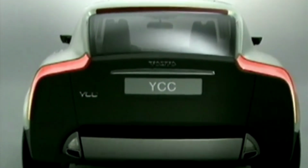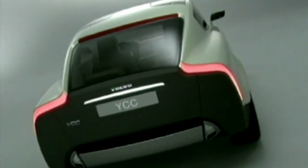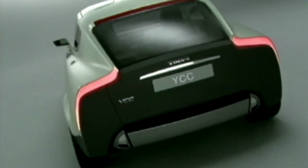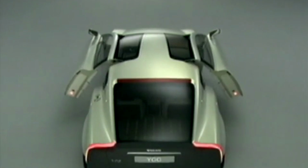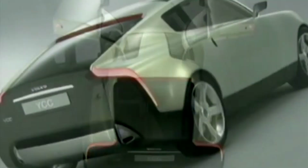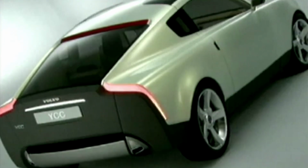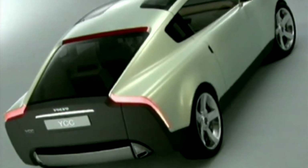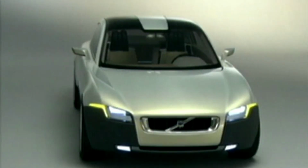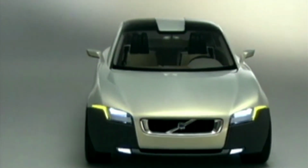The Volvo YCC features motorized gull-wing doors on the sides, making it a three-door, four-seat coupe design. The doors operate on a sensor-based keyless entry system, which is incredibly convenient. Pressing a single button on the keychain automatically opens the nearest door, allowing easy access to the car without the need to fumble with keys. This feature is especially useful for someone carrying bags of groceries or other items, as it eliminates the need to set anything down to open the door.